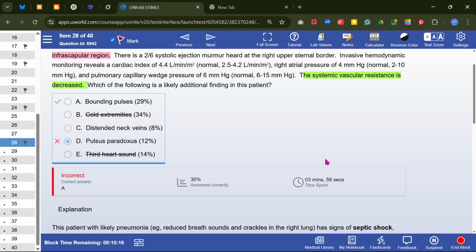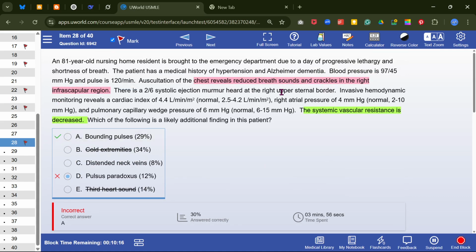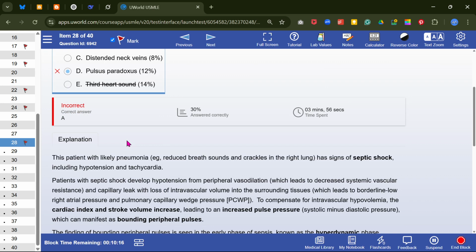Okay. Yes, I missed it. That's my problem. My problem is if one thing goes in my head, it does not easily come out. When I read the whole question, I thought it was pulmonary embolism, and I failed to actually exclude all the options. I was unable to find the relation with the bounding pulse. I know that sepsis may cause a bounding pulse due to hyperdynamic circulation. Okay.